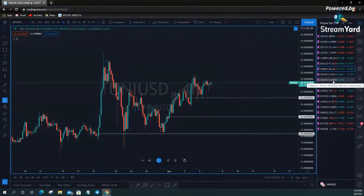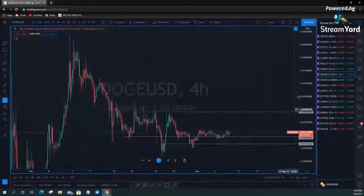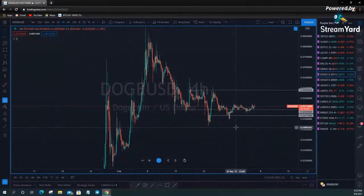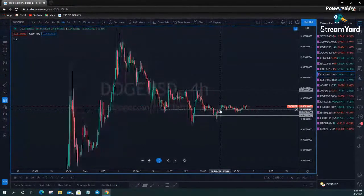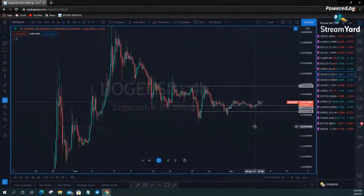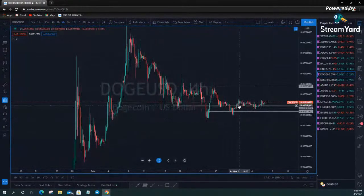I guess we'll look at Doge. Doge ain't doing nothing. Doge is ridiculous. It's not doing anything. There was some news on Doge. Damn it, who was it? They said they were going to accept Doge. I believe it was Tesla, if I'm not mistaken. Someone said they were going to accept Doge. I don't know why anybody would accept this thing as payment.